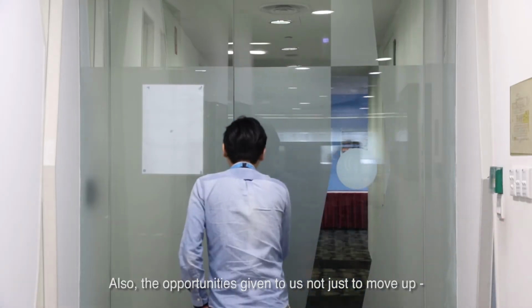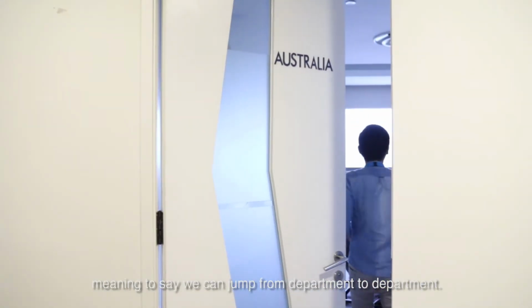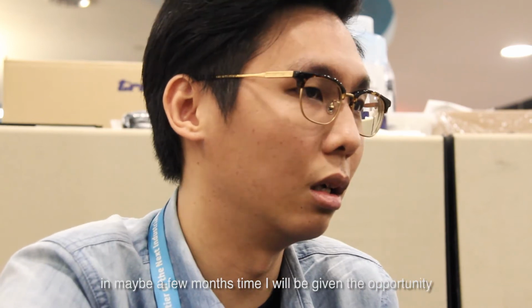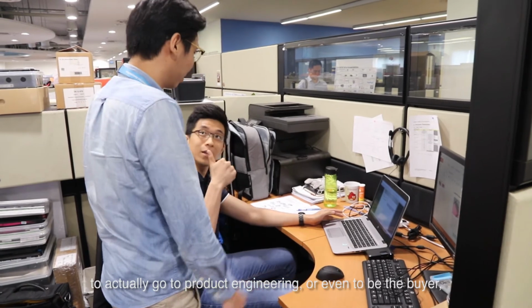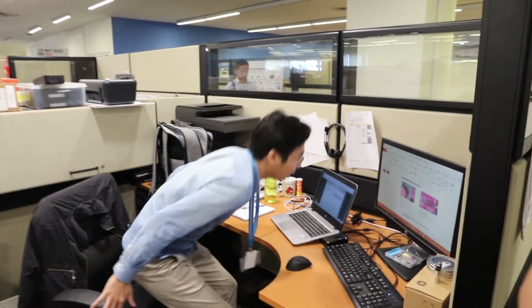Also, the opportunities given to us, not just to move up, meaning to say we can jump from department to department. For example, myself being in process, in maybe a few months' time, I will be given the opportunity to go to product engineering or even to be the buyer or things like that.